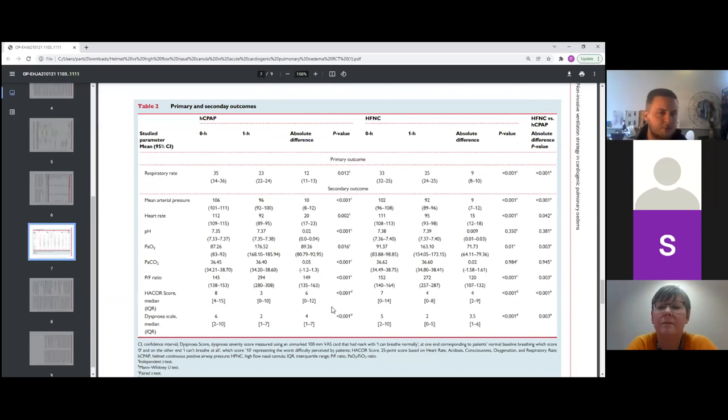That process is then repeated for all the variables that continue down, and then in the next four columns under the heading HFNC is the same that's been done for the group that were under high flow nasal cannula. So again, they started with a mean respiratory rate of 33, and then a 1 hour respiratory rate with a mean of 25 and an absolute difference rate of 9 in terms of reduction. And that's got a p-value of less than 0.001. So again, we can be fairly confident that that is a definite input from the high flow nasal, and it's not just statistical random chance.